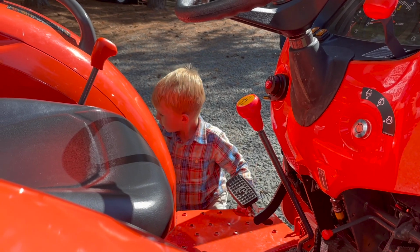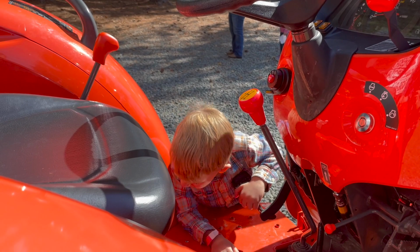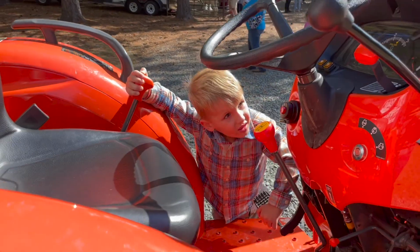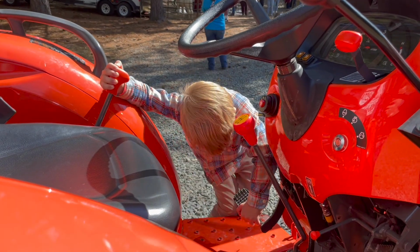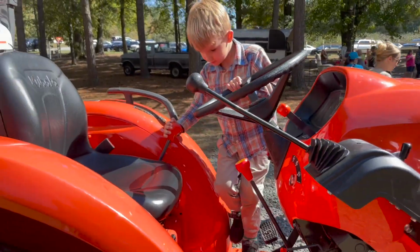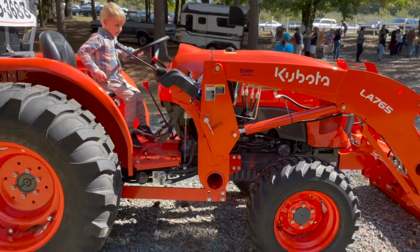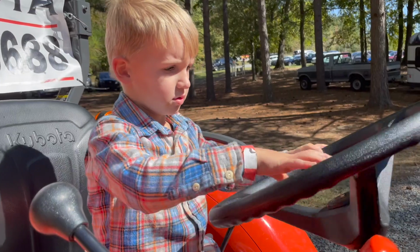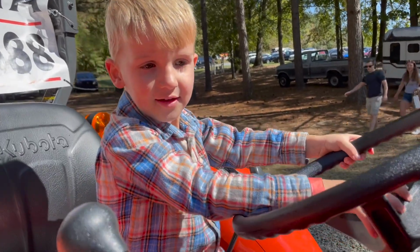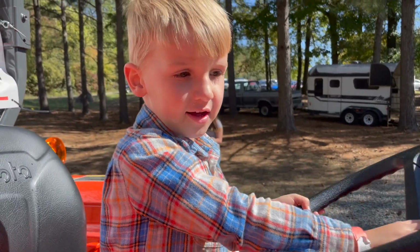Do you want to climb up? Good job. Do you want help? Here, grab the steering wheel. There you go, look at you. Big kid. Oh my goodness. That's Oliver on a big old tractor. What sound does the tractor make? What does the horn sound like? That's what the horn sounds like? Yeah. What does it sound like?